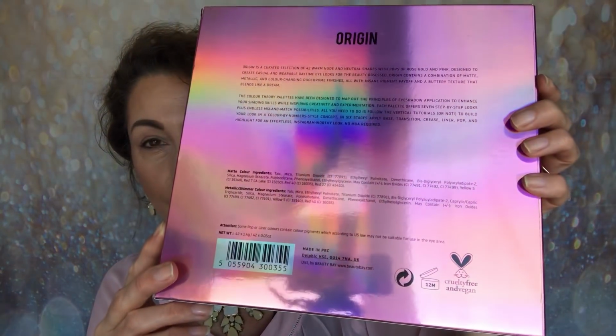This is the back. So it gives you a little bit of information, along with the fact that it's cruelty free and vegan. You've got a 12-month shelf life here. It says that Origin is a curated selection of 42 warm, nude and neutral shades with pops of rose gold and pink, designed to create casual and wearable daytime eye looks for the beauty obsessed, which I definitely am. Origin contains a combination of matte, metallic and colour-changing duochrome finishes, all with insane pigment payoff and a buttery texture that blends like a dream. So that's what it says about the palette.